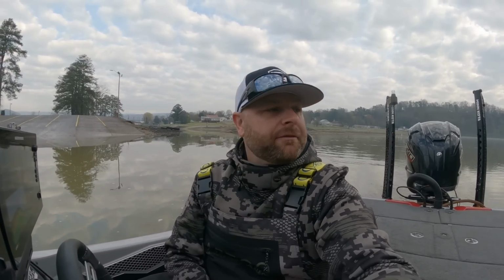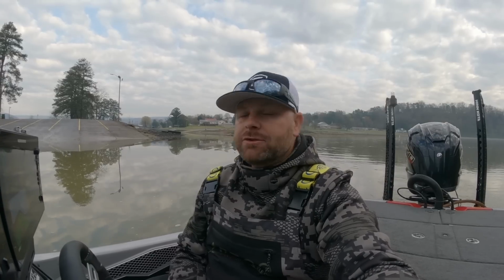Should be warmer up here, so we're gonna go check that first, see if there's some fish pulled up in the current. We'll work our way out of our first spot and continue trying to put this puzzle together and hopefully catch a few fish.